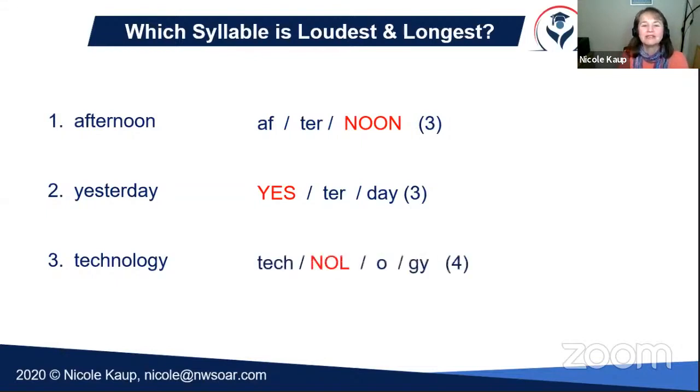Okay. So technology, as we're practicing in the classroom, we're generally emphasizing this. So it's really, really obvious on a word like technology, because at the sentence level or longer, it's subtle. The difference is definitely there, but it's not so easy to detect if your ear is not used to hearing it. So technology.